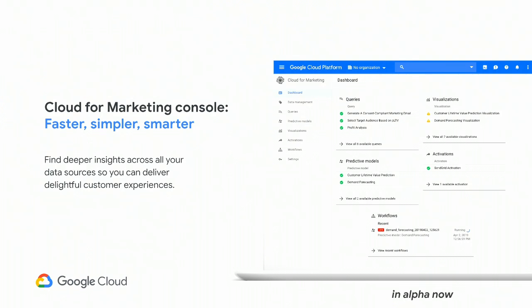Within the existing Cloud console, we've created this Cloud for Marketing console to make it more engaging and interactive for non-technical users. When a user opens the console, they'll see a dashboard that will have available data sources based on the data they've brought into BigQuery, as well as built-in tagging and access controls. We have templated queries that make it easier for you to get value out of your data and derive insights, and predictive models that help you understand and predict customer behavior and drive business outcomes. And finally, we have links to the Data Studio dashboards that Matt described that are built directly into the console as a template.